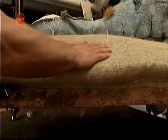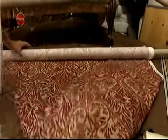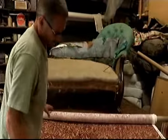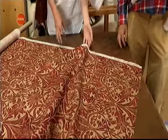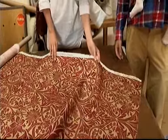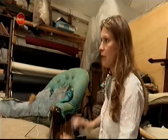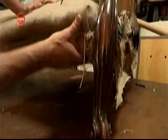Anthony and Beata are keen to see if the fabric they've chosen will work with the piece. So it's the Sanderson. Yep. William Morris. It is. Yep. And because we have a red and this kind of dark brown almost, do you think that that's suitable for this? I think it'll look lovely on there. The red will go nicely with the wood. Yeah. And so would the brown.